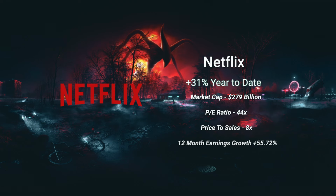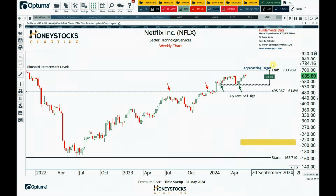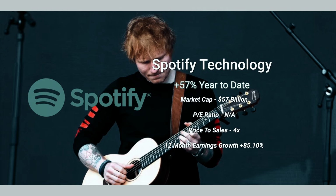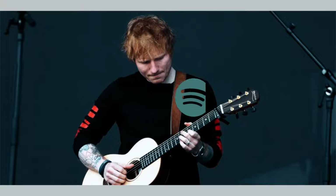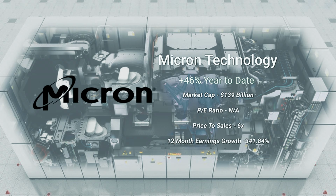Netflix, very, very close to our target. We are still working with upside targets around 700. Again, I covered this chart a few weeks ago in last month's analysis. Buy low, sell high. We're looking at 700 as the ultimate objective. Very, very similar with Spotify. Spotify, I think if it can take out the levels here around 310, that's a level dating back to November 2021, we'd then be working with previous all-time highs as our best case scenario.